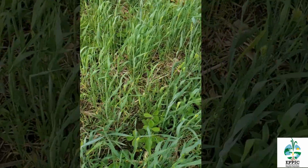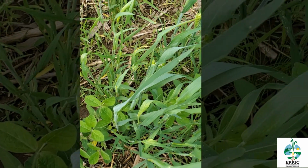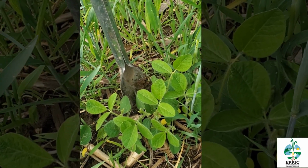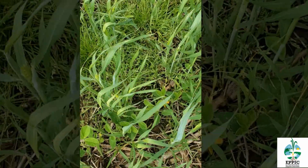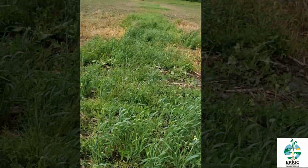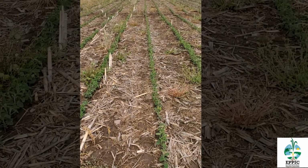But look at how the beans are in this wheat. You can see how big and green they are. They look nice, right? Let's pull one. And even right there, they look great. And even right there, they look terrific. So now somebody would say, well, because there's extra water there. Well, stay with me. So why don't we go over here?